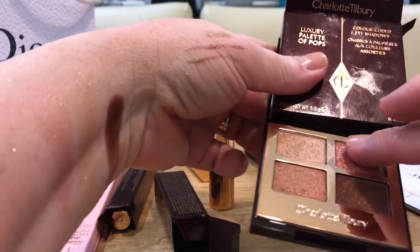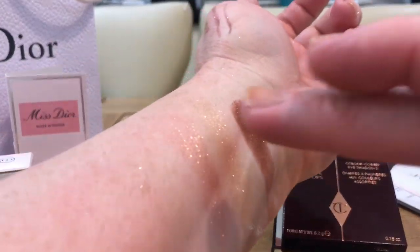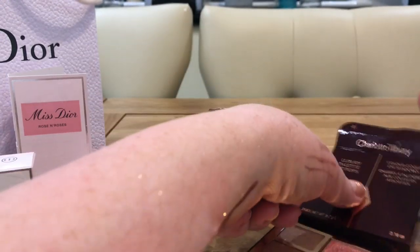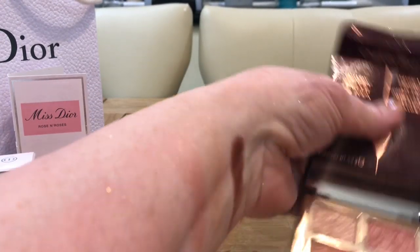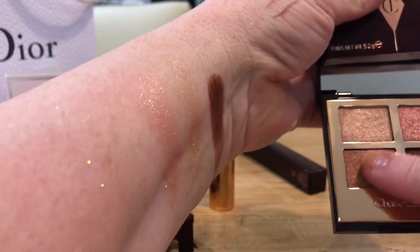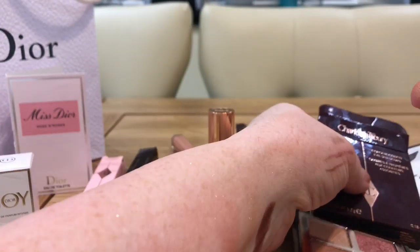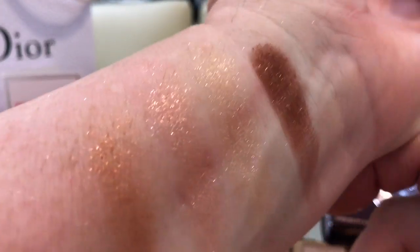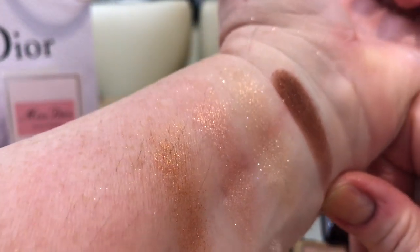That one. And this is sort of golden, that golden brown, more of a bronze color. So there we go. So that is the palette of pops.